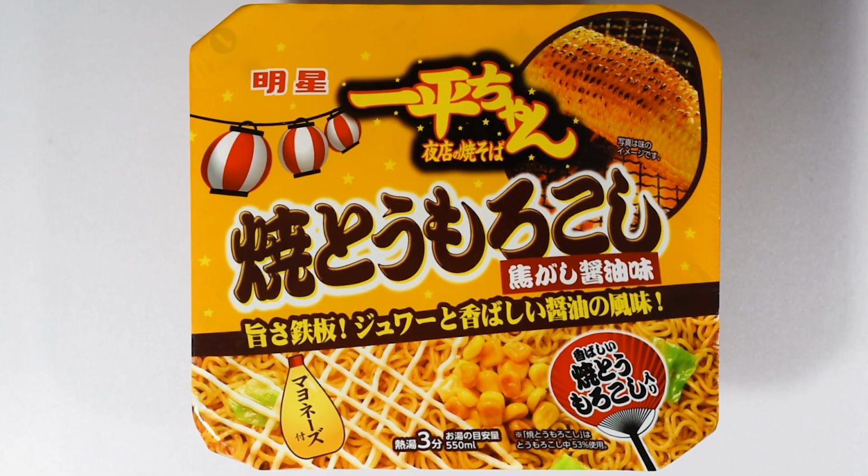To start things off, we've got a Myojo Ippeichan Night Stall grilled corn charred soy sauce Yakisoba. You may have seen just the regular Yakisoba tray of this in the US. You won't find this in the US. Period. Grilled charred. Yeah, this is neat. I'm really looking forward to it.